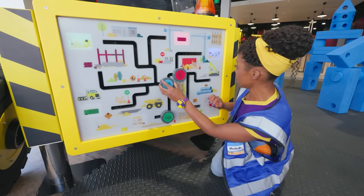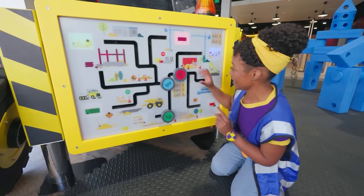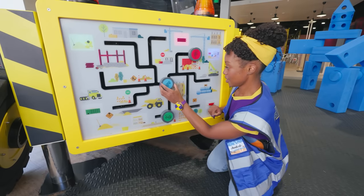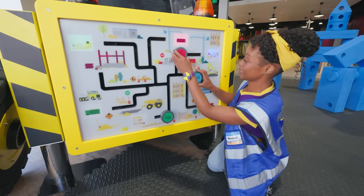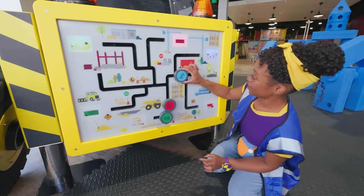Best way to get there. Excuse me, Red. Oh, I have to go up there. Excuse me, Red. You go down there.